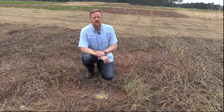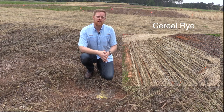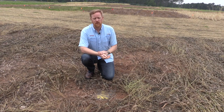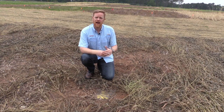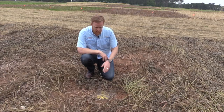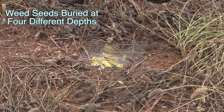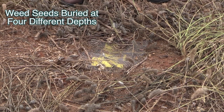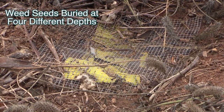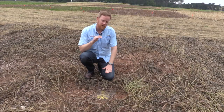And in the case of our cereal rye, we have very large root systems and things like that that could affect soil microbes and even insects that might be on the soil surface. We found that we see a lot more fire ants predating weed seeds in some of these plots. And so these weed seeds are buried at 4 different depths. We have some that are on the soil surface, which is what you can see here, protected by this wire mesh. And so the idea there is that we would see variability not only between the cover crops treatments, but also between the burial depths.